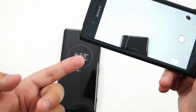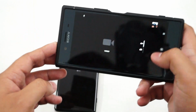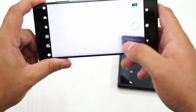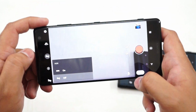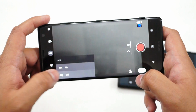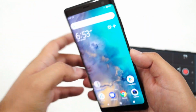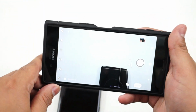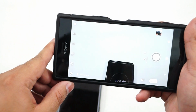Sadly, there is no HDR video recording on Xperia XZ Premium, even with Android 9 Pie. You can see there is no HDR button here, but if you switch back to Xperia XZ3, there is an HDR button here which you can turn on, and it is now in HDR, and when you turn it off, it comes back. So this function is not available on XZ Premium, even on Android 9 Pie, though it looks very impressive on HDR screens.